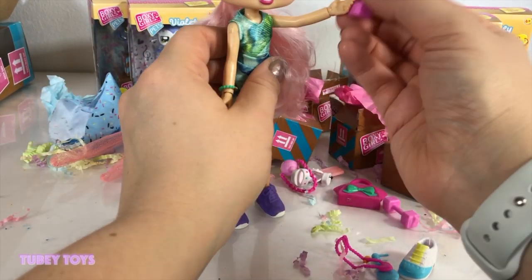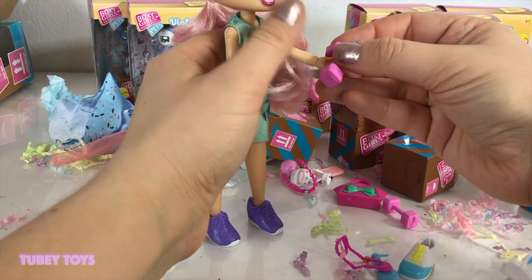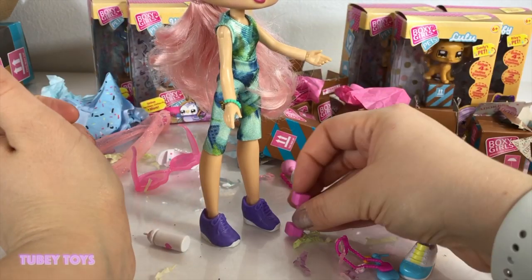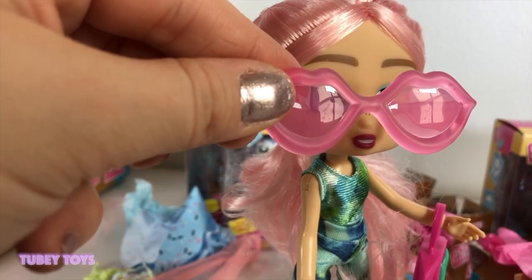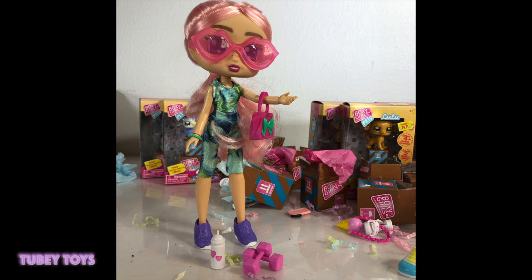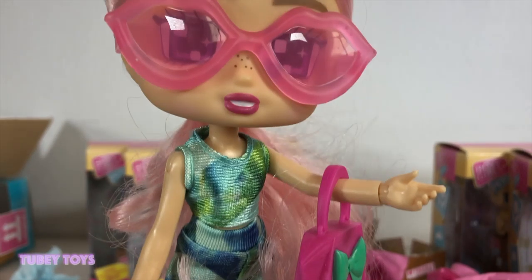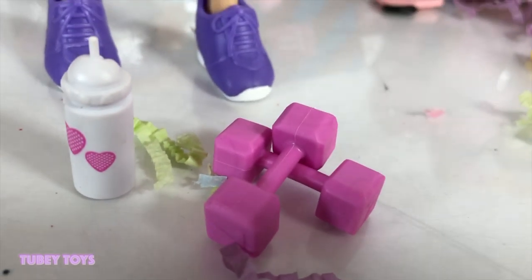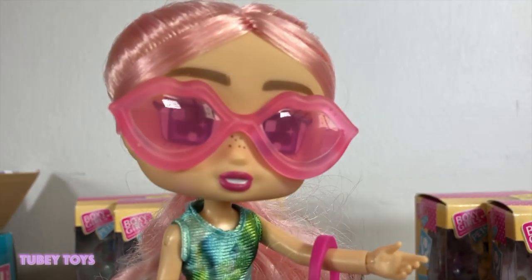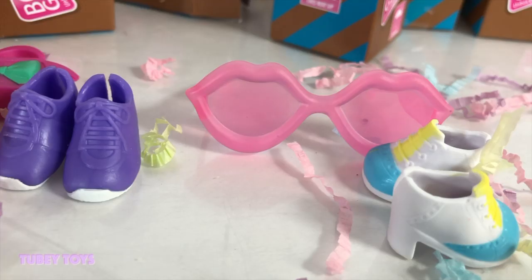Let's see if she could hold her weight, her dumbbell, and work out. She can't bend her elbows, so it's going to be hard to do some curls, but can't do it. And let's get her sunglasses on. I'm going to keep the stockings off and put the shoes back on and dress her up the way she should have been.